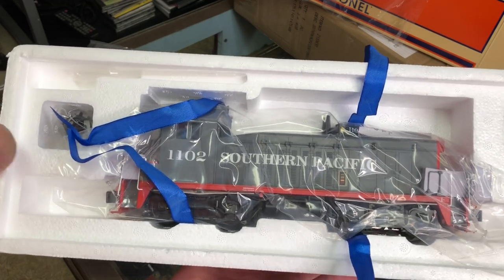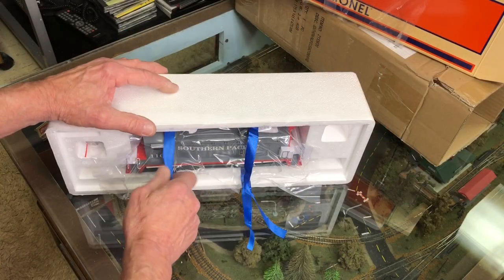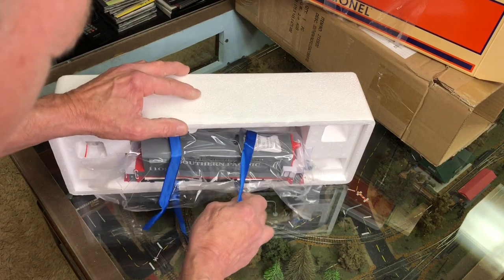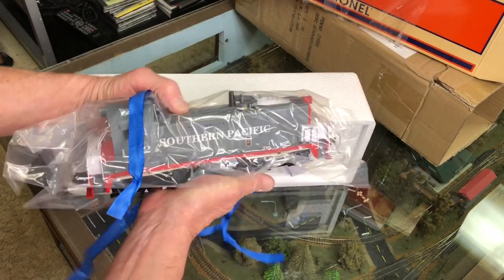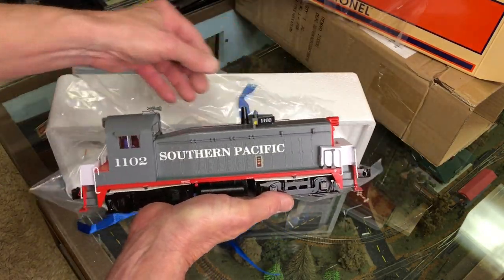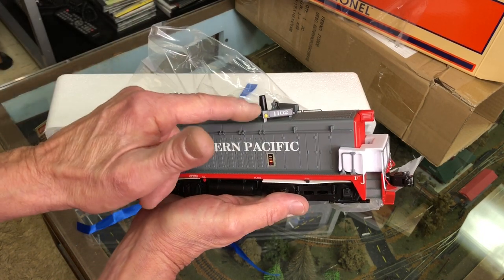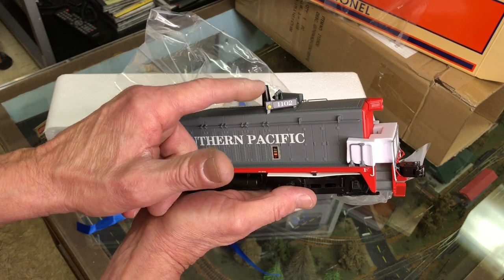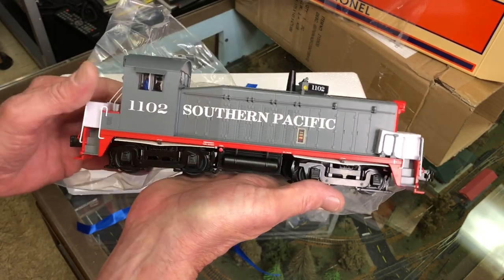Okay, let's get this on the test bench and get it out of its packaging. Right, we will very carefully pull it out of here. I don't want to damage any of the railings. So there it is, out of the packaging. Cool. Boy, that is really sweet. I bought it because I love these road number boards here on top. I thought those were really cool.